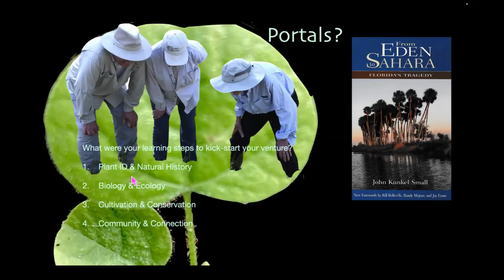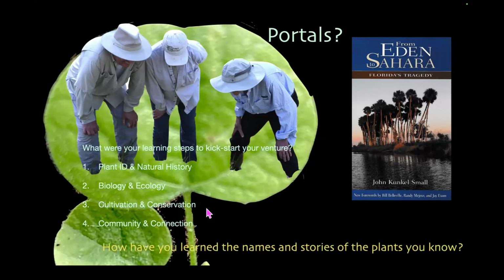What are the steps? For example, did you start out just learning how to ID plants or natural history? Are you more interested in biology and ecology? Or you're a gardener? Do you cultivate plants? Are you interested in conservation? Is it all about community for you? How have you learned the names of the plants and the stories of the plants that you know? Because it's the stories that help you connect information and maintain your interest.